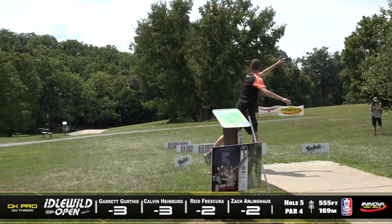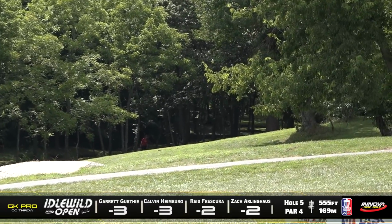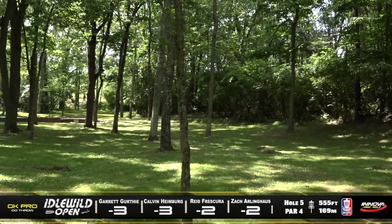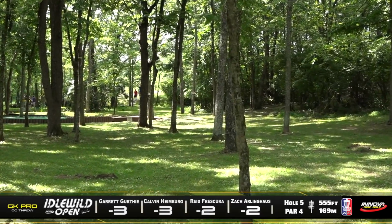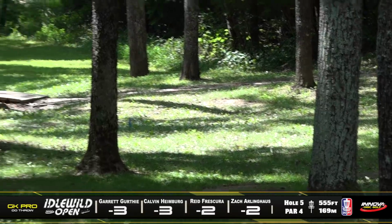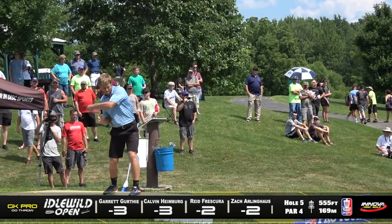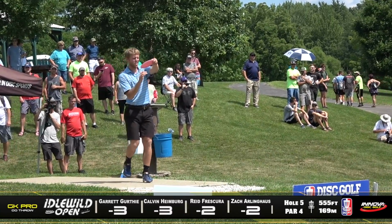I love the roller play. You can get down there so far. Calvin opting for the turnover, which this is beautiful. Just an incredible line. He's airing it out past every tree. That's just so nice to be able to be that close to the basket, putting for an eagle.